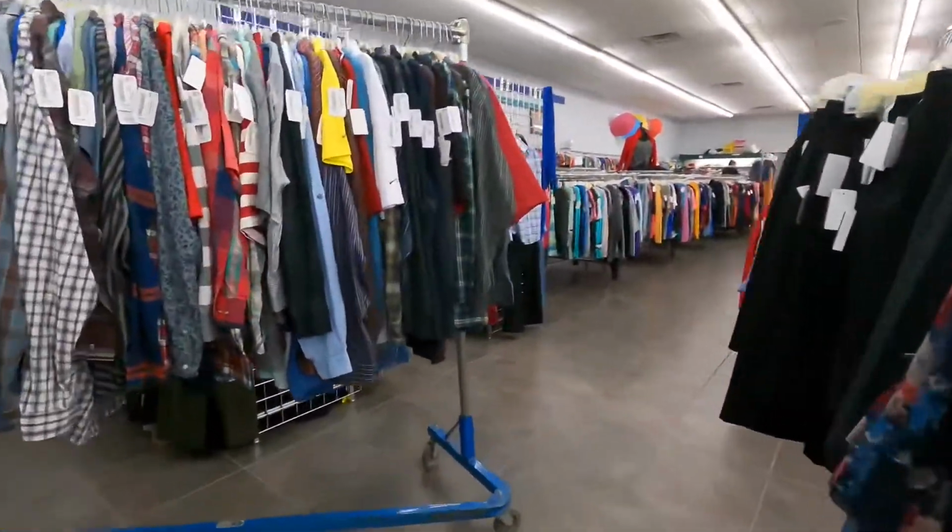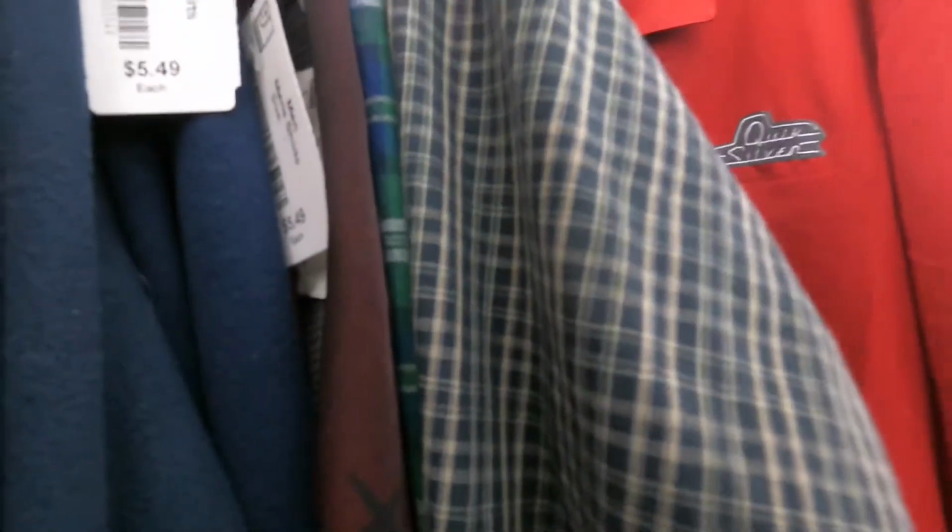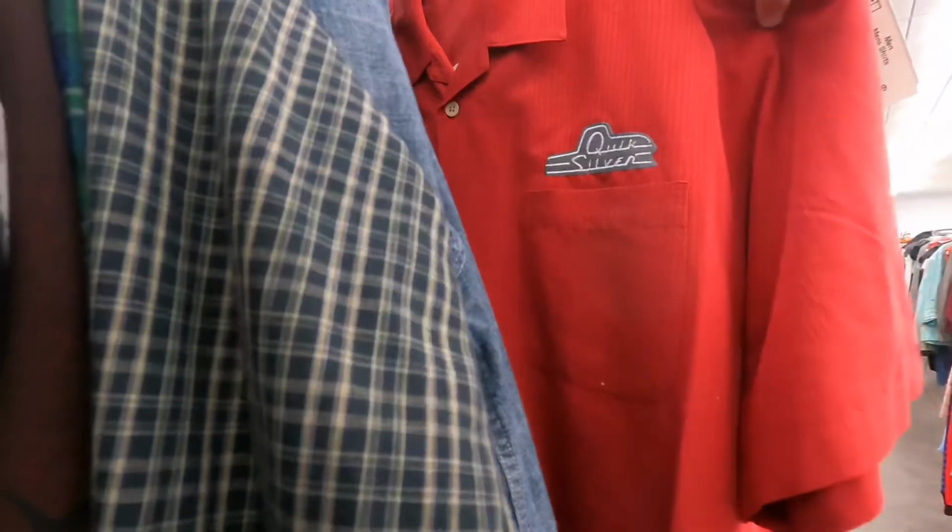Okay, I don't start with shoes this time because I spot this brand new rack of stuff they just put out, so I start going through it. That's kind of the only time I veer off my path, if I see something like this.